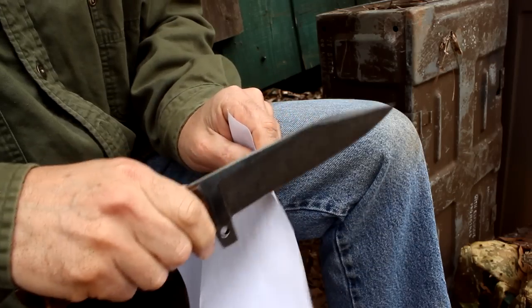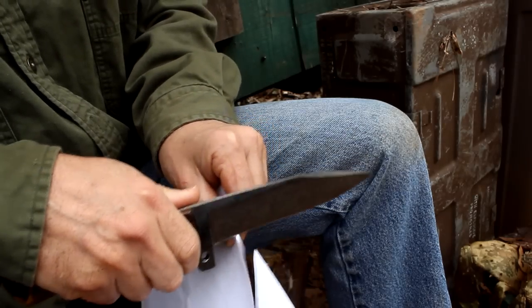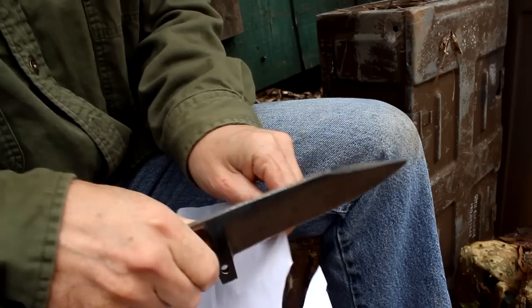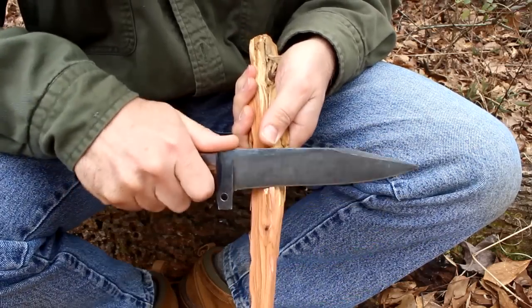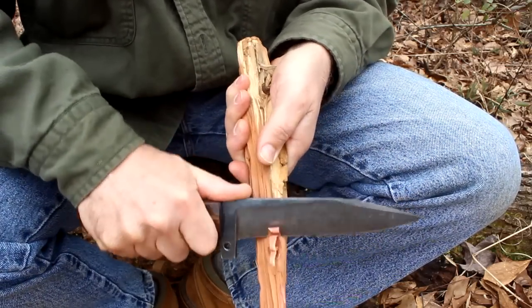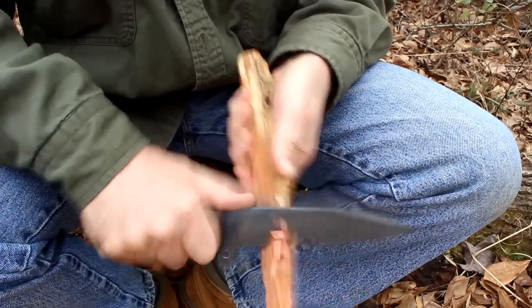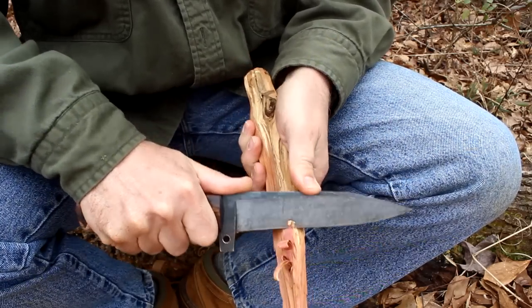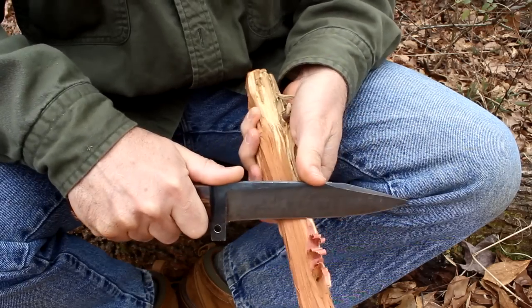So one of the first tests is a paper test. Very slick. Gonna make some small little cuts. Feathers for fire. Cuts right into this cedar with no problem.